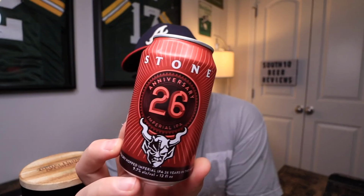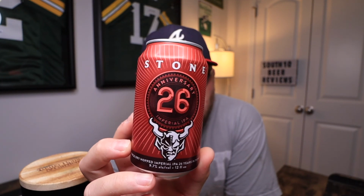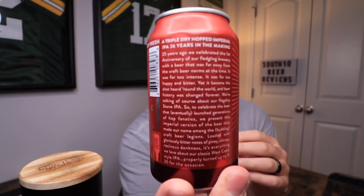I've been meaning to pick this one up. I finally found myself out and saw it on the shelf, so I went ahead and grabbed it. This is going to be the Stone 26th Anniversary Imperial IPA. This one is triple dry hopped, and it does come in at 9.7%. This was canned on August 9th, so a little over a month old, month and a half, somewhere around there. There's a big, long description on the back. I'm not going to read it. Let's just dive in.